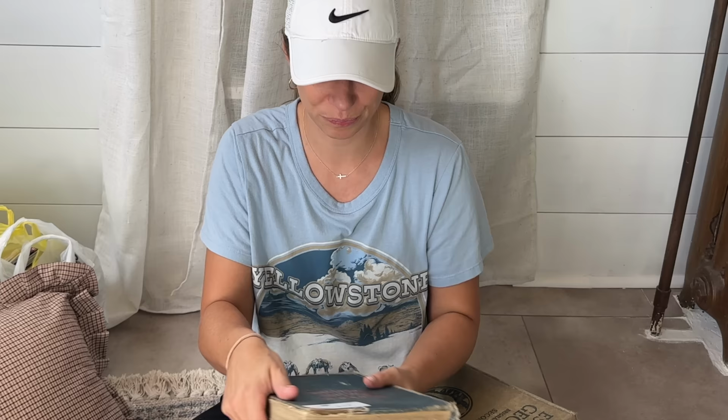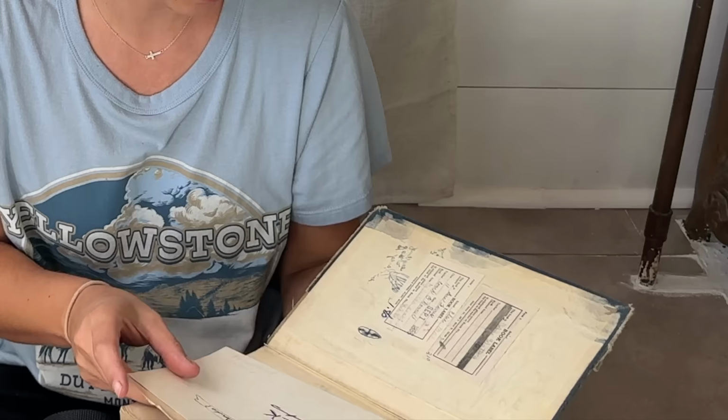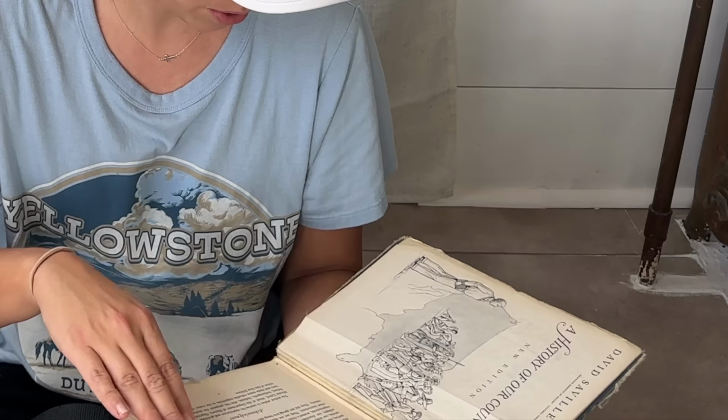So I also got this book for 25 cents, History of Our Country. I didn't even check to see how old these are. Lots of little notes in these books. So somebody was using this in school maybe. So how cool is that?